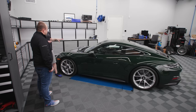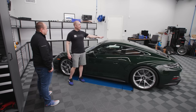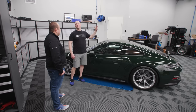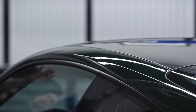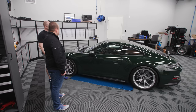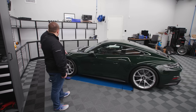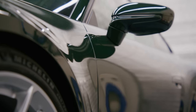So one of the options I chose not to do was the carbon fiber roof, which I'm a sucker for. We paid 12 grand for paint, might as well have it painted. Get as much paint as we can. So aluminum roof with the Brewster paint on it. And then I didn't add any other additional painted parts, like you could do painted side skirts. We did the lower bases on the mirrors painted as well to match.